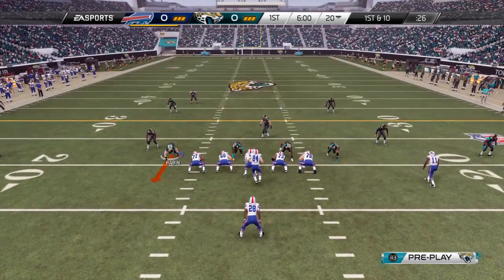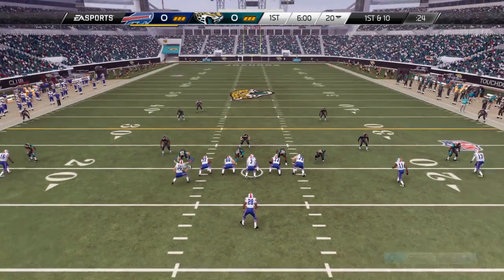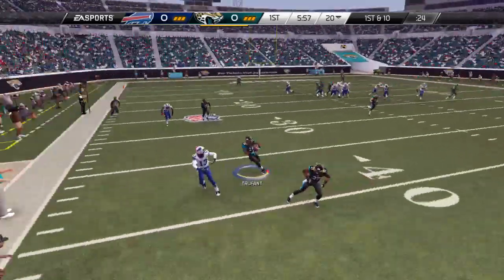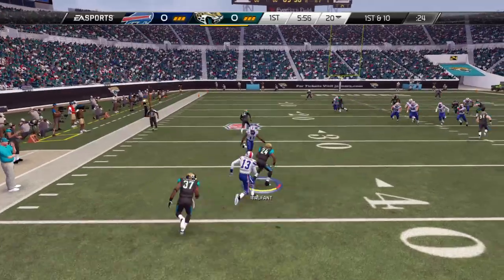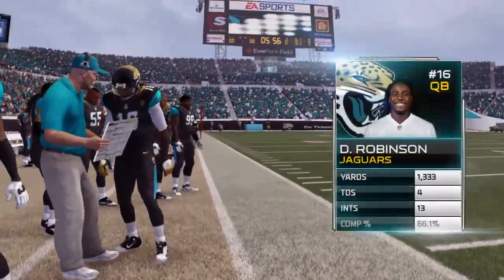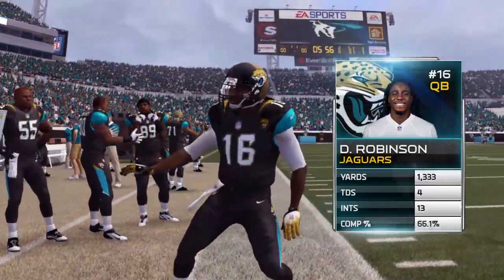Spiller's in the backfield. Single back set. 1st and 10. Looking for an open receiver on the right. Marcus Trufant with the pick, in on the stop. Robinson's heading out now. He'll, of course, be leading this offense today.